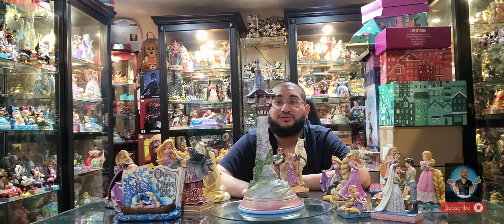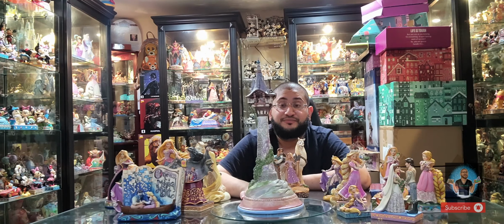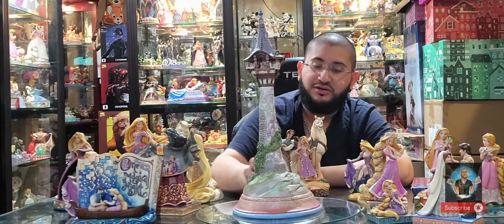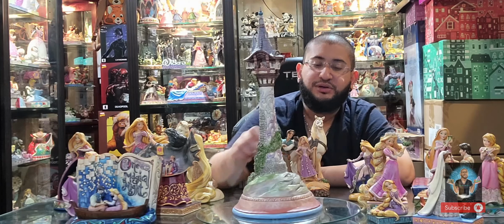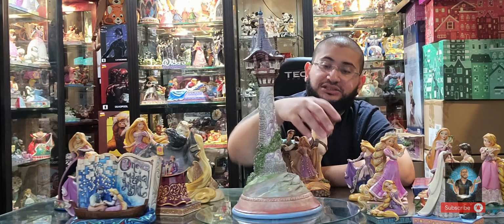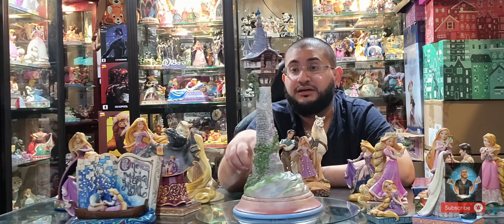It's a straight-up replica of the Magic Kingdom Rapunzel Tower. It is an exact replica of it. It is absolutely gorgeous. So let's start with the base. You have this blue periwinkle trim. Then you have this brown, beautiful base. And then here we go, it starts off with the little rock slope, and then the cobbled brick tower.